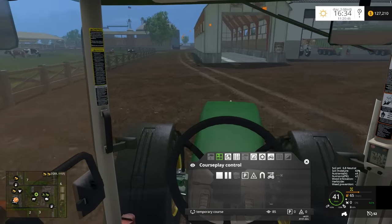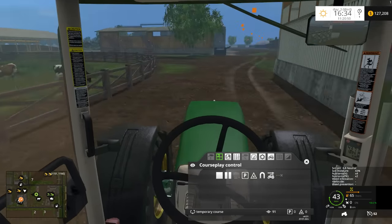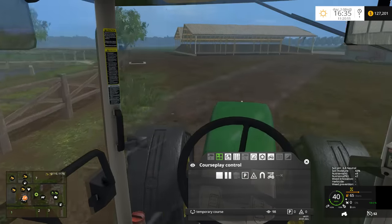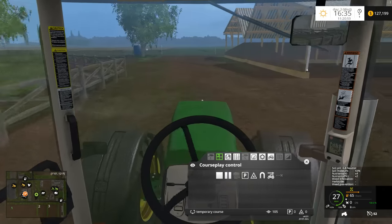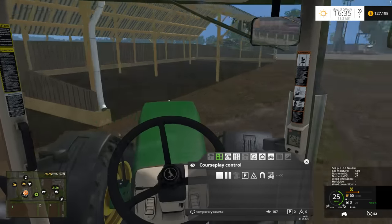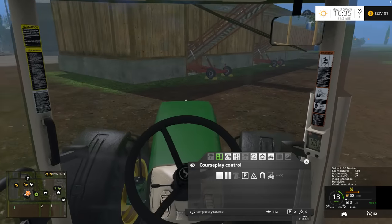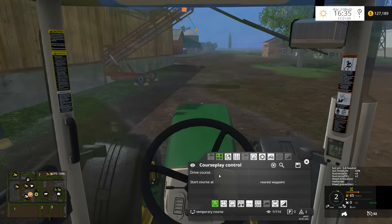Because that trailer likes to slide out from underneath it. I don't know why, but it really likes to slide, I've discovered. Alright, so here's our loading point here. So what you want to do is take a nice wide turn here and try to line up with it as best as possible. So in this case, here's the loading point, and that should be good. So let's go ahead and see if that works.